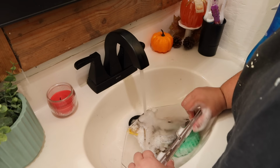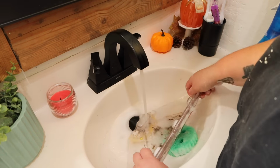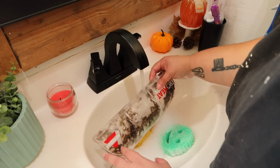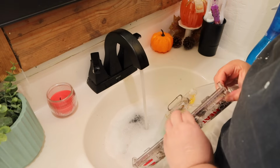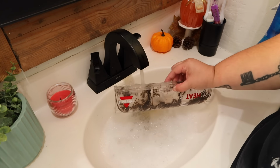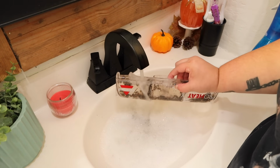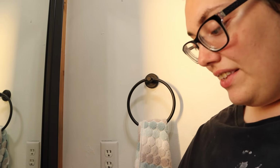Why would you make this like this? It's basically two pieces of plastic wedged together that will not come apart. Might as well have been torched together, and you're expected to get into those little bitty crevices and get all that junk out of there. What? Could we not have thought of something better? I am genuinely confused. How am I supposed to get on the inside of this?